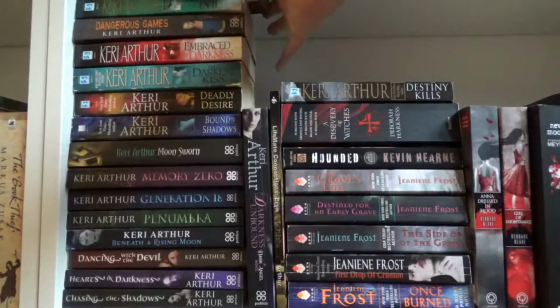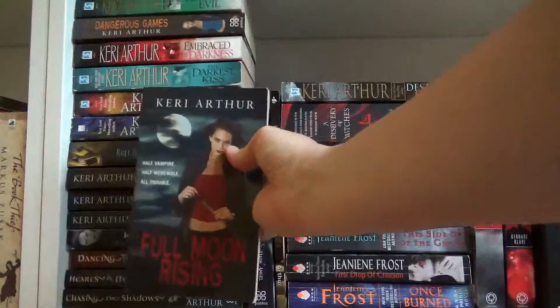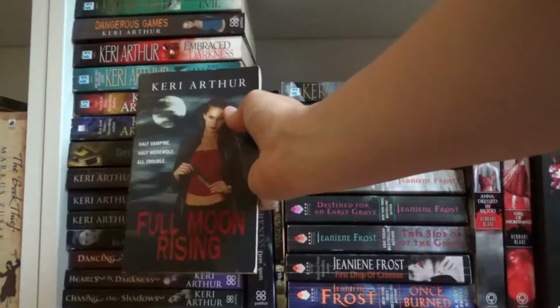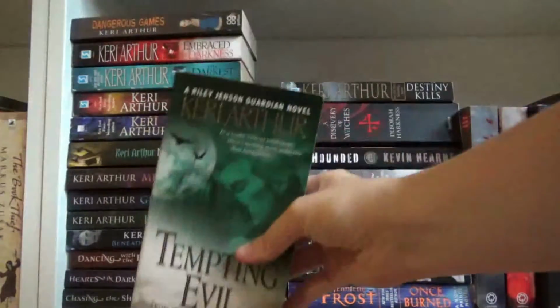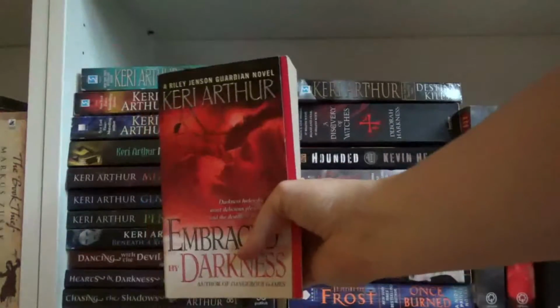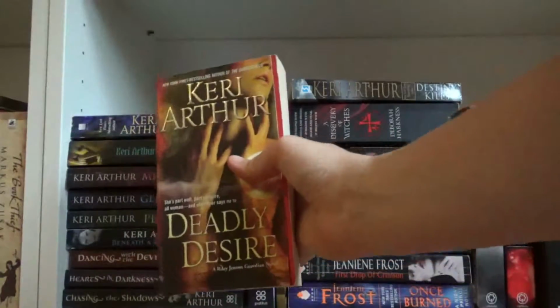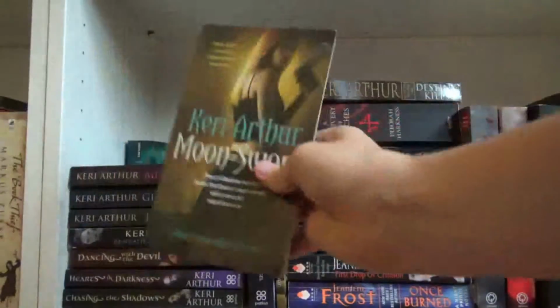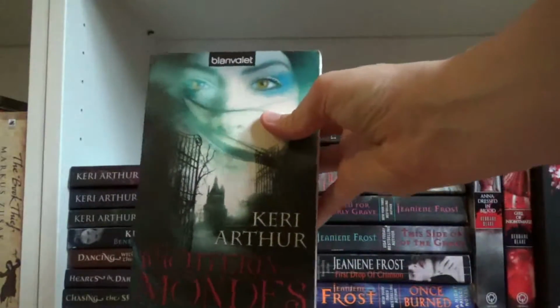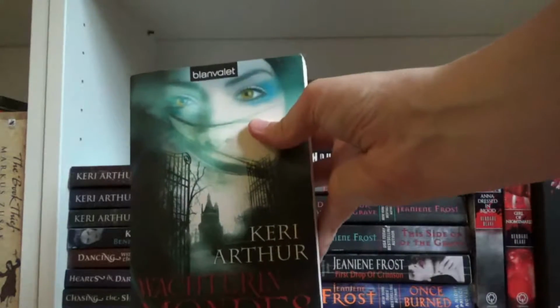Starting out with my Keri Arthur collection. The first book in the Riley Jensen series, Full Moon Rising. I don't have the second one. The third one is Tempting Evil, Dangerous Games, Embracing Darkness, The Darkest Kiss, Deadly Desire, Bound to Shadows, and the last one is Moonsworn. I actually forgot that I had the second one in the back in German, and the second one is Kissing Sin.